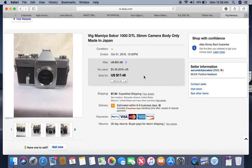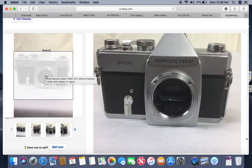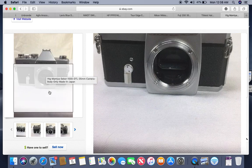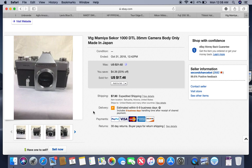All right, let me see if I say this right. It's a Mamiya Seeker 1000 DTL 35mm camera body only. The reason why I say camera body only is because if you look here on the side, there is no lens attached to it. And the reason for this is it's a decent camera.